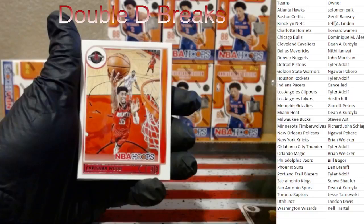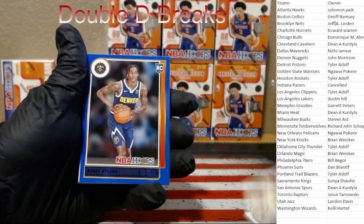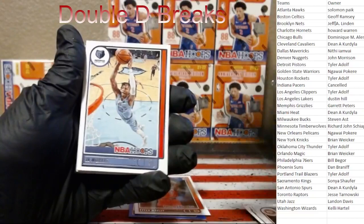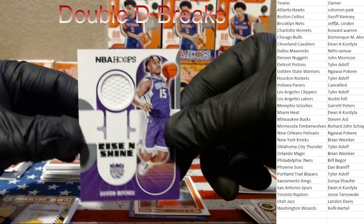Wood, Jones, Walker, Beasley, Harrell, Bones, Highland, Bones Jones, and Evan Mobley right behind that. All right, we got Al Horford, PJ Washington, Bogdanovich, Ja, MPJ. Davion Mitchell, rise and shine, rookie for the Kings.